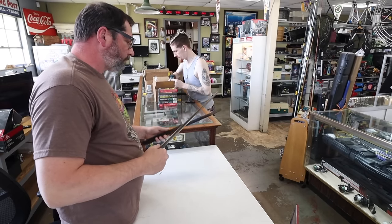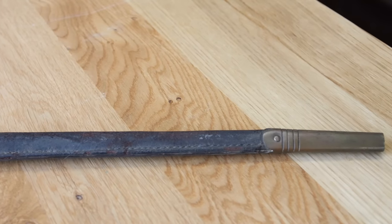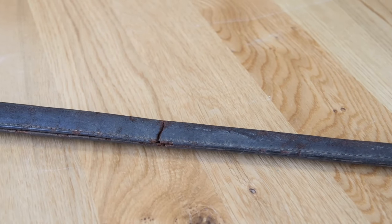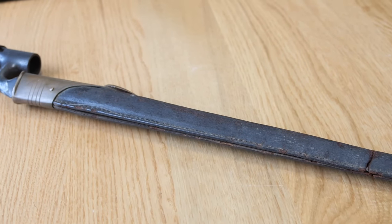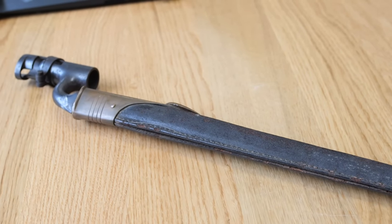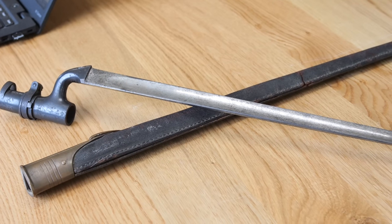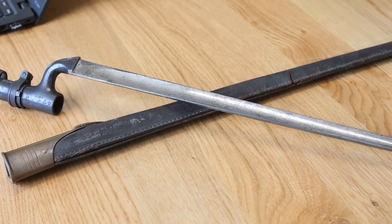So this is late 1800s, I think. Right, 1880s, I was thinking. The sheath is a little rough, obviously, here. You kind of expect it to be like that, because the whole sheath is made out of leather, and then you got two metal pieces holding it. But it does have a British crown on it. I think it's, you know, UK, a Mark WD.